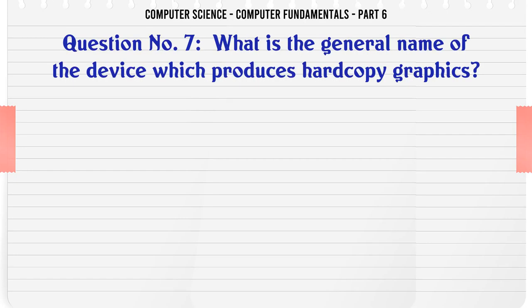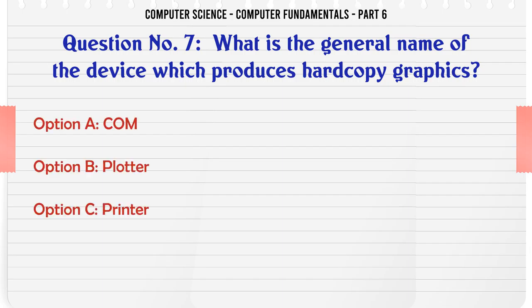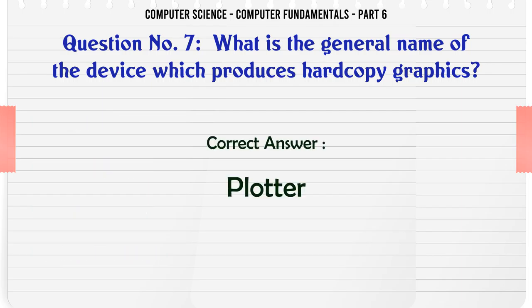What is the general name of the device which produces hard copy graphics? A. CUM, B. Plotter, C. Printer, D. Microfilm. The correct answer is plotter.